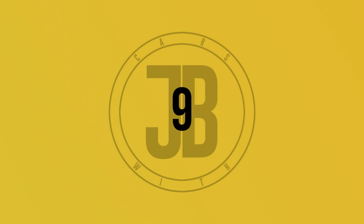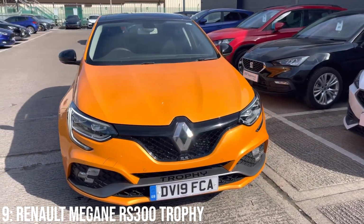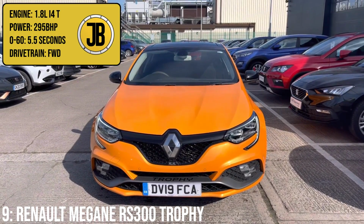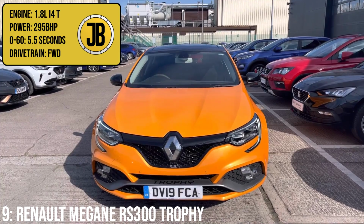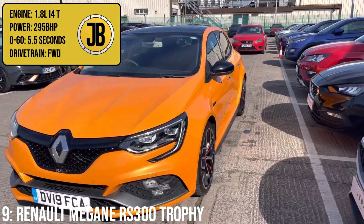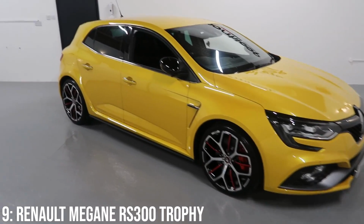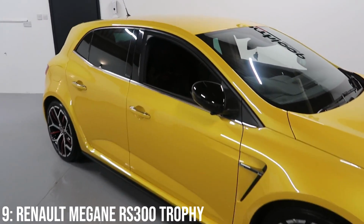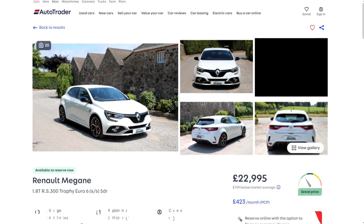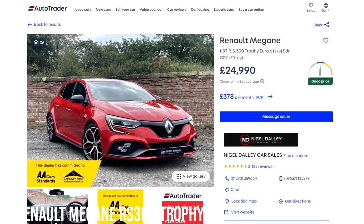From the newest car on the list, we now have the oldest, the Renault Megane RS3 Trophy, which comes with the second smallest engine on the list, a 1.8-litre turbocharged inline-4, which is shared with the Alpine A110, meaning it puts out 295 brake horsepower, taking it to 60 in 5.5 seconds. In the 6 years since this car came out, it's fallen by an average of 3k per year. As adjusted for inflation, these started at £41,000, whereas now you'll find them sitting at around £23,000 at the bottom end, and typically found for £26,000 or so.